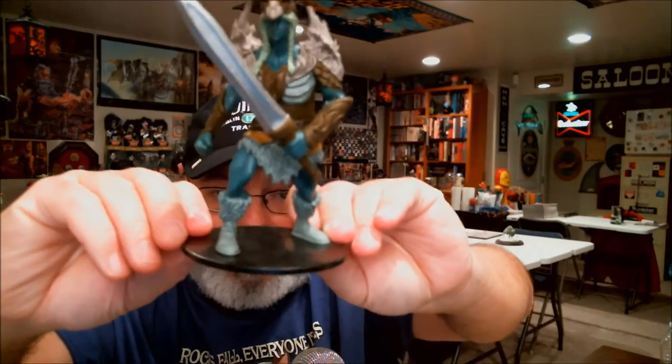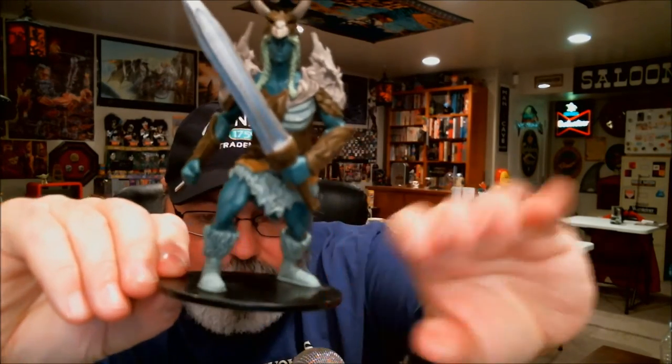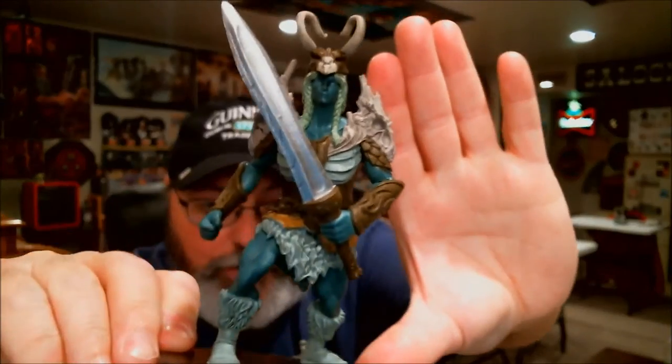And I looked, and I couldn't find anywhere where it talks about specific heights, where in the 1st edition D&D, it did tell you that Frost Giants are supposed to be like 14 feet tall. So anyway, I'll show you this one up close so you can see the detail on this. Let's see how well that'll do for you here.